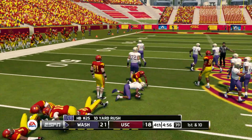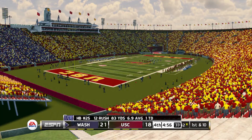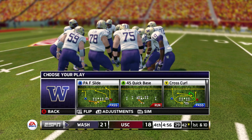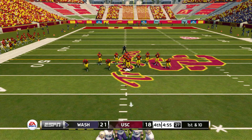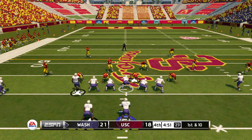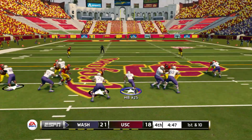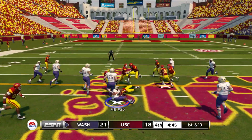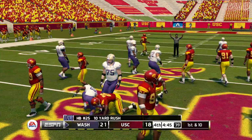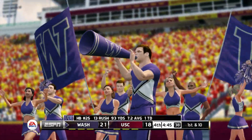Tackle at the 42. With a run. Gain of 11 yards. That makes it first and 10. First down, 10 yards to go. Ball on their own 42. He's at midfield. He makes his way to about the 48. That's a gain of 10 on the play. First down.